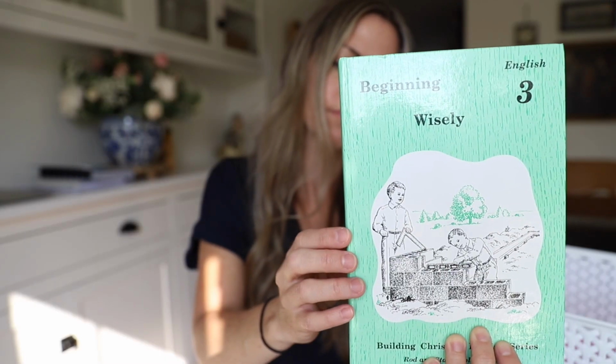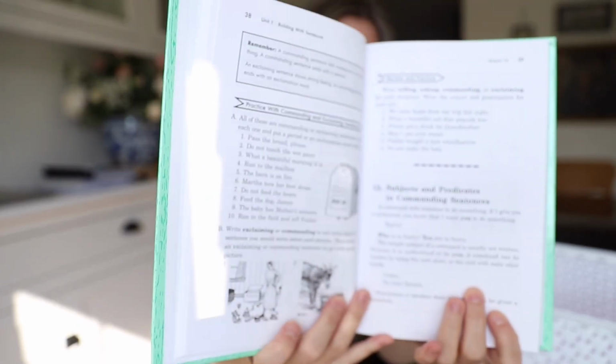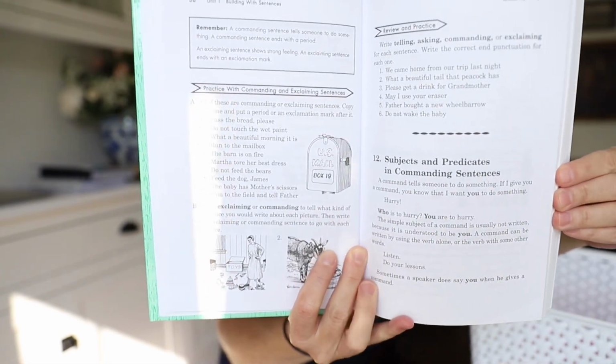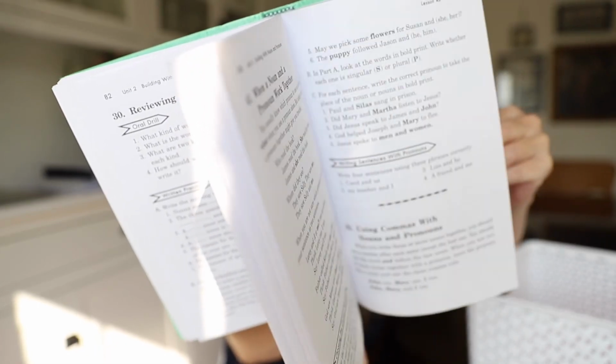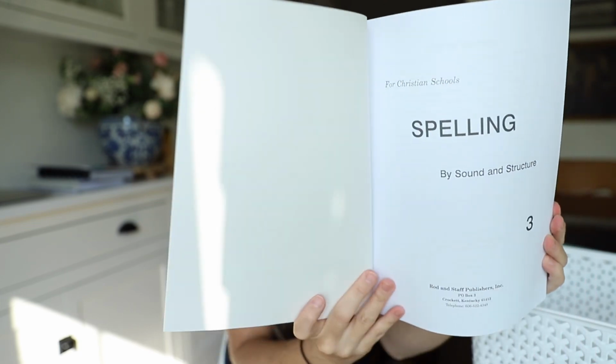She is also transitioning to Rod and Staff for English and grammar. And she did A Beka, what did she do last year? Yes, A Beka language workbook. So in second grade, that is what we do, is A Beka language. So this is her first year transitioning to a textbook and then also having to write on paper, which honestly is really good. It really stretches them and it teaches them, they get better at writing, they get better at sentence structure. It just is really good. And then she's also doing Rod and Staff for spelling. And then she'll be doing her reading books.